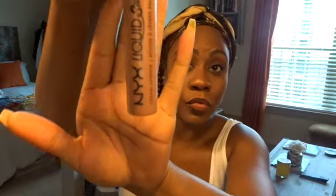We got this NYX liquid suede. So what color is this? Sandstorm. Some people say NYX, some people say NYX. I think I say NYX, because that's the first thing that comes to my head. So I think that's why I said it.